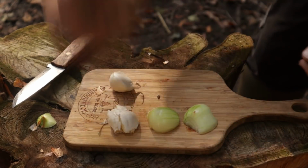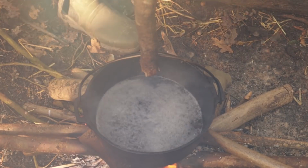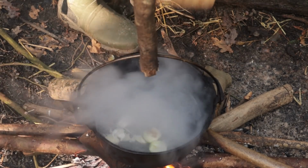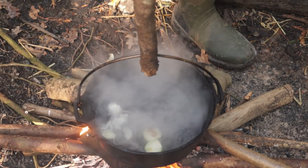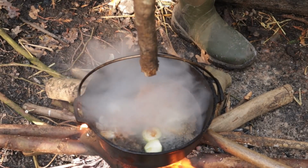Some garlic, bash those like that, and then put them in. And this is just some seasoning mix. A little bit of that, and it's all going to give it that little bit more flavour.